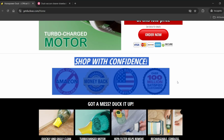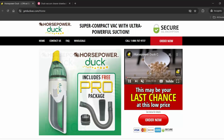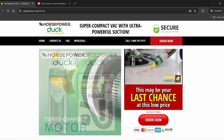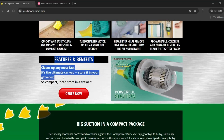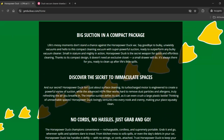It is designed for quick and efficient cleaning, featuring powerful suction in a compact, cordless design. It's equipped with a turbocharged motor and advanced HEPA filter to tackle dust and allergens effectively. Portable and rechargeable, it excels in reaching tight spaces and can handle a variety of messes, from kitchen spills to car debris. Its suction power is impressive for its size, capable of crushing large items like plastic bottles. It comes with a 30-day money-back guarantee.